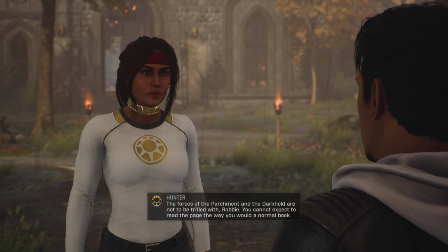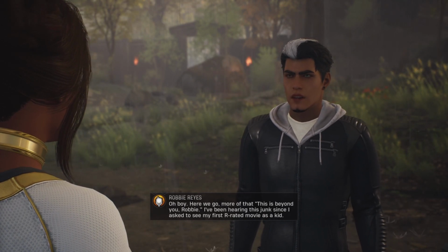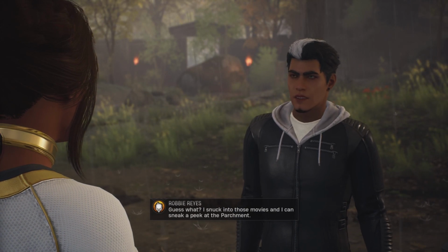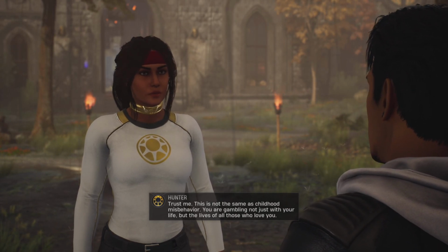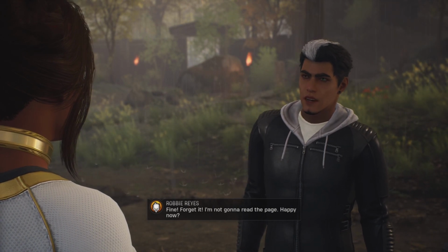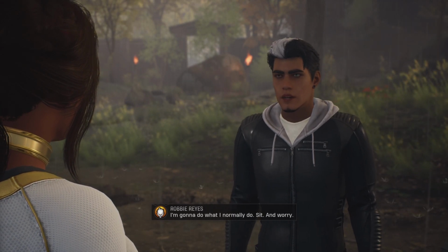The forces of the parchment and the Darkhold are not to be trifled with, Robbie. You cannot expect to read the page the way you would a normal book. Oh boy, here we go. More of that. This is beyond you, Robbie. I've been hearing this junk since I asked to see my first R-rated movie as a kid. Guess what? I snuck into those movies, and I can sneak a peek at the parchment. Trust me, this is not the same as childhood misbehavior. You are gambling not just with your life, but the lives of all those who love you. Fine, forget it. I'm not gonna read the page. Happy now? I am relieved, yes. But what are you going to do instead? I'm gonna do what I normally do. Sit and worry.